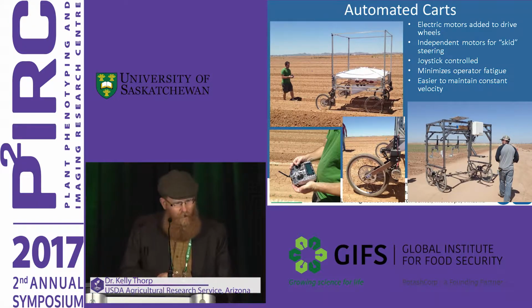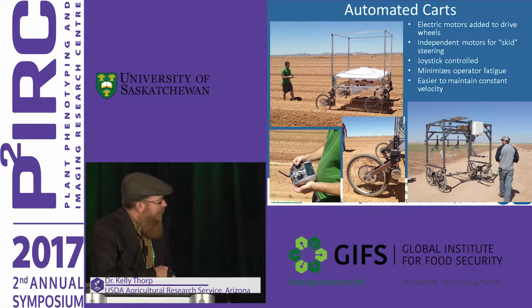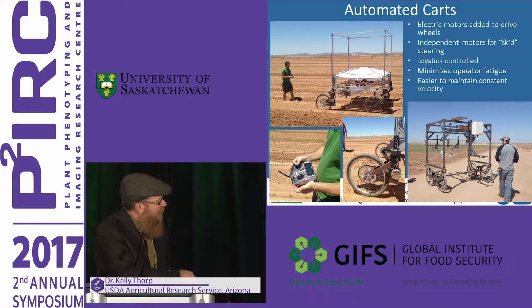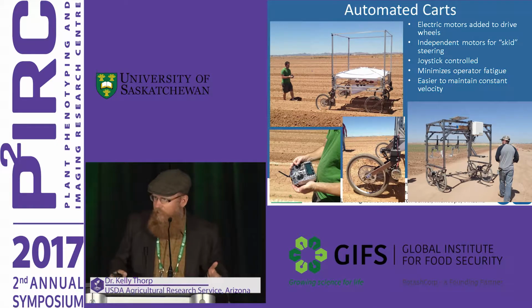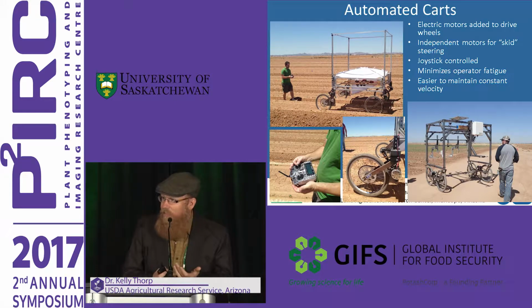We also have an effort in automating the carts. So we've added electric motors to the drive wheels in some cases here, and the carts are steered on the same principle as a skid steer loader, where the opposing sides of the cart are independently controlled. So we can use a joystick here to steer the carts through the field that way, and there are a couple of advantages. Number one is that this really minimizes operator fatigue. It gets very hot in Arizona, and in the summertime, it's taxing on your body to be in the field all day. So this is just one way that we can minimize that fatigue.